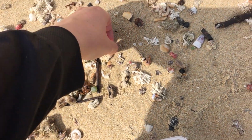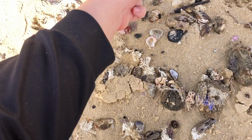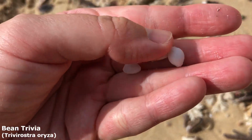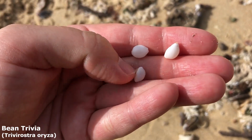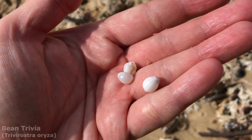Noticed a couple of bean trivias. There were two over here, two, three, there we go. I'm going to pick up a bunch of these when I find them. They've been absolutely everywhere lately. These are fairly common shells around here. They're also sometimes called the little rice cowrie.